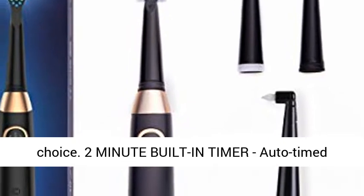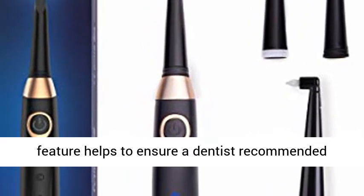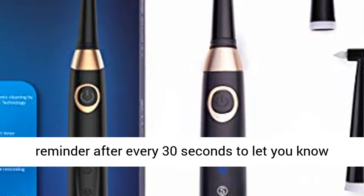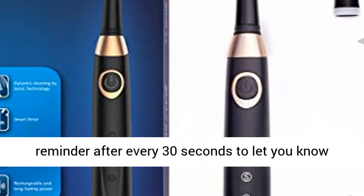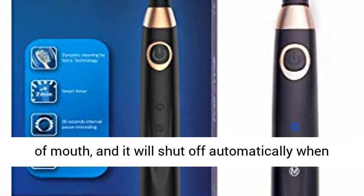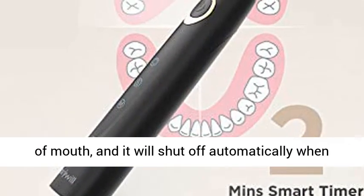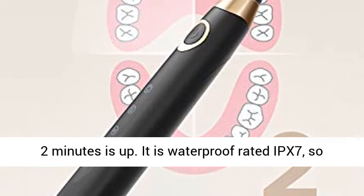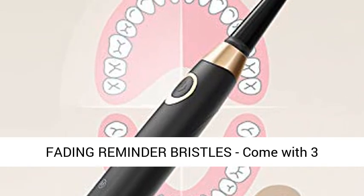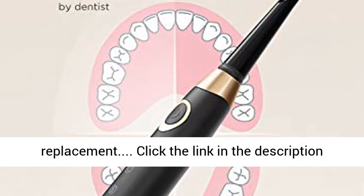2-minute built-in timer, the auto-timed feature helps ensure a dentist-recommended cleaning habit. There is an interval vibration reminder after every 30 seconds to let you know it is time to move to clean the next quadrant of the mouth, and it will shut off automatically when 2 minutes is up. It is waterproof, rated IPX7, so you can use it safely in the shower. What's more, fading reminder bristles come with 3 replacements.